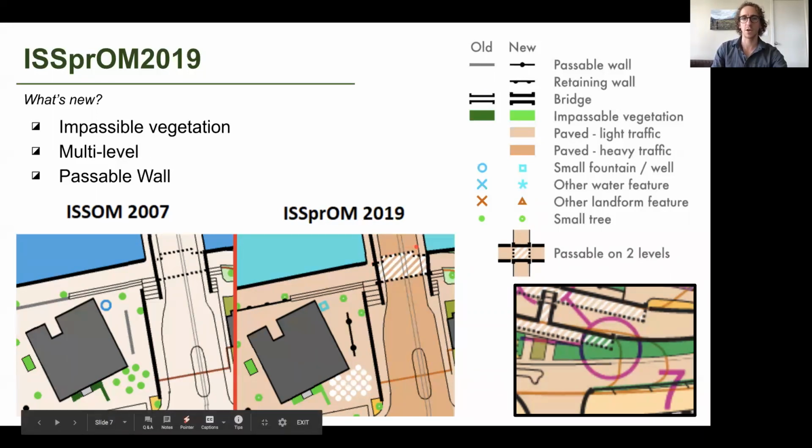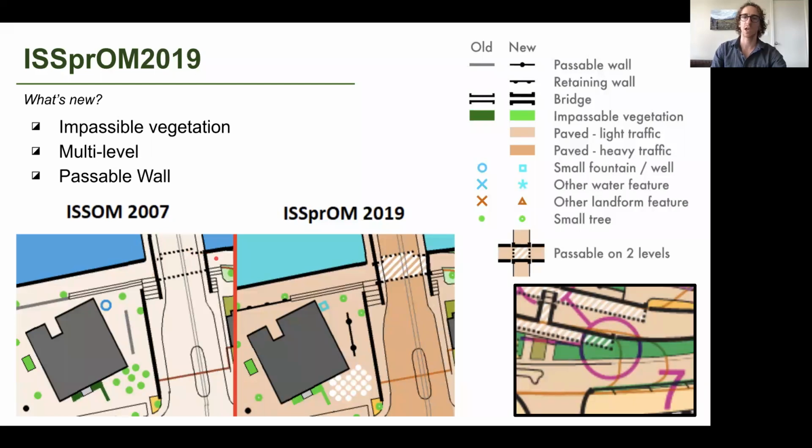Next, I want to highlight the new multi-level symbol. Previously, these dots were used, called the tunnel symbol, to indicate that this would be runnable on the top level, so you could cross this bridge, and runnable underneath, so you could pass underneath it. A lot of athletes, everyone probably, had difficulty seeing this at full speed and picking up what it meant. So now they've added this hashing color to make that a little bit more noticeable, which I think is a great addition.